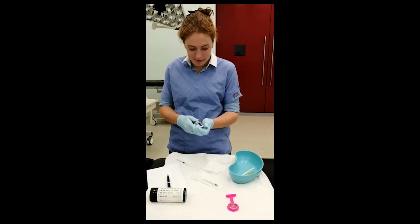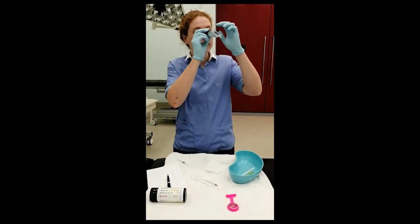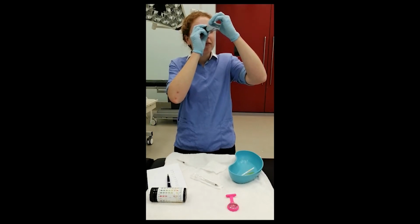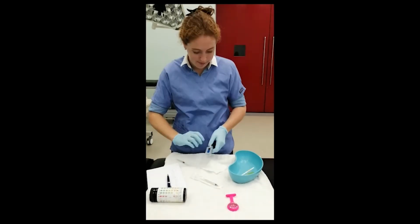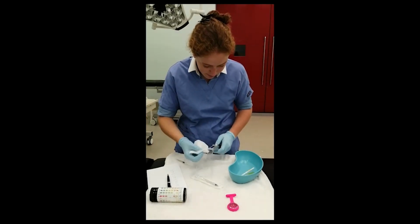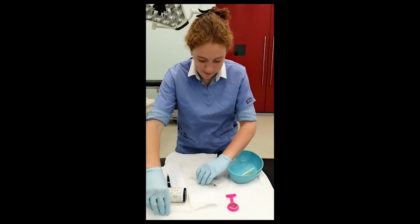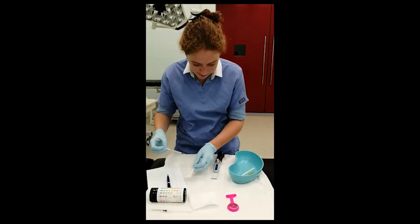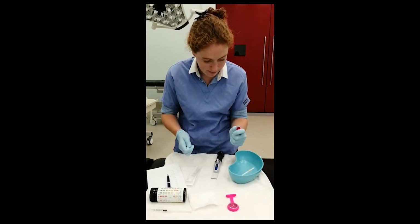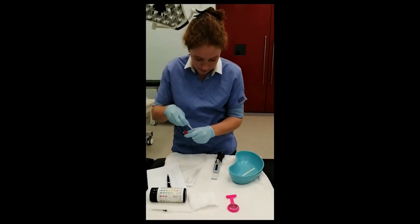The last test that we want to do are tests to analyse Sooty's urine. First, we want to see how well Sooty's kidneys are concentrating his urine by using a refractometer. To use a refractometer, we first want to calibrate it with distilled water, and we set the value to 0. We want to hold the refractometer up to the light because it works by seeing how much the light is bent or refracted by the liquid on the slide.